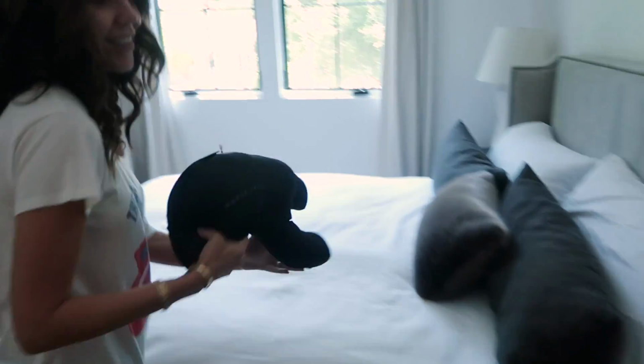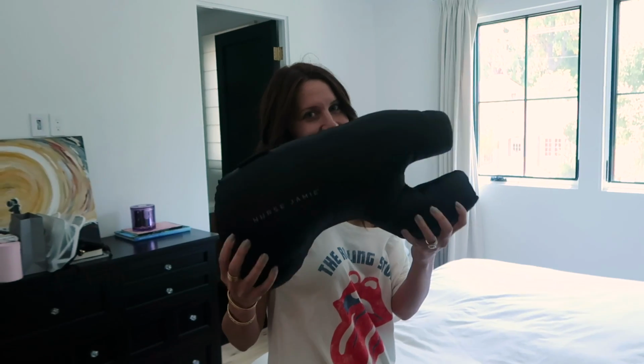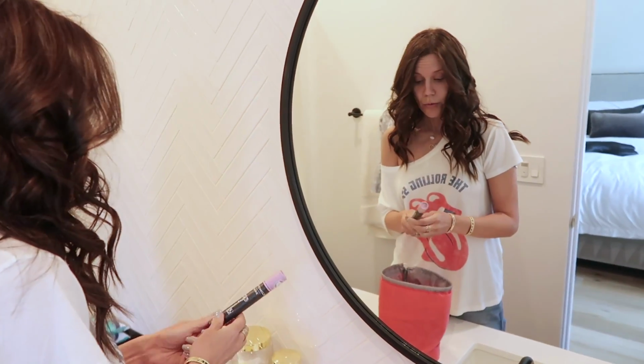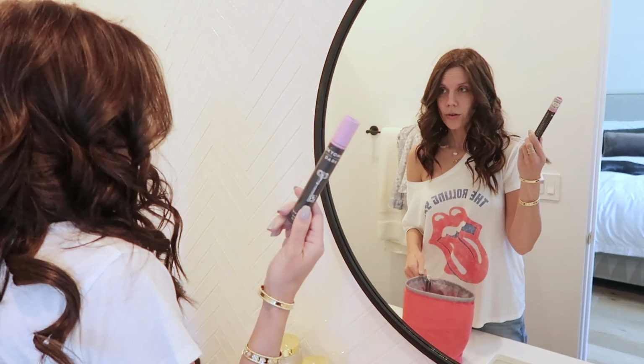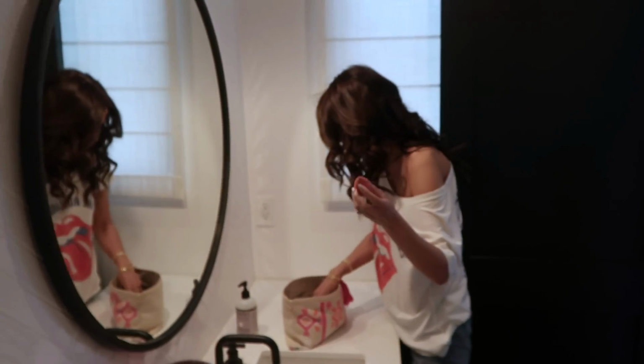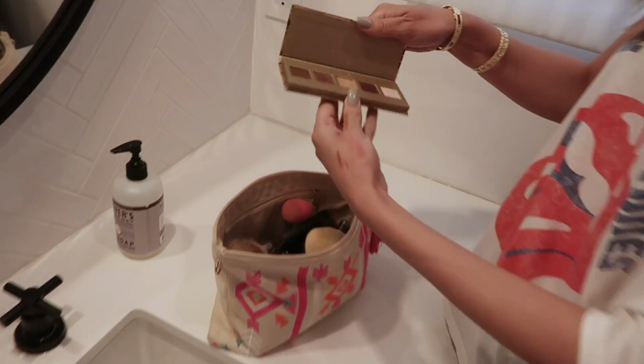Hey. Larissa's sleeping with her Nurse Jamie pillow and being a good girl. This helps you to not smash your face at night. Ooh, I approve. Tokyo Milk Dark. What is she doing? What is this? Looks disgusting. Well, this is from a few holidays ago.